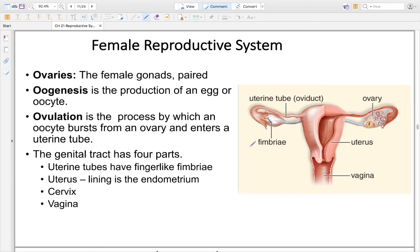All right, next is the female reproductive system. So the female reproductive system is, from the beginning, pretty straightforward. The female gonads, or the ovaries, there's two, one on each side, and inside of the ovaries is where oogenesis occurs, which is the production of an egg, also known as an oocyte. Okay, ovulation is when the oocyte that is being produced ruptures out of the ovary and enters the uterine tube.